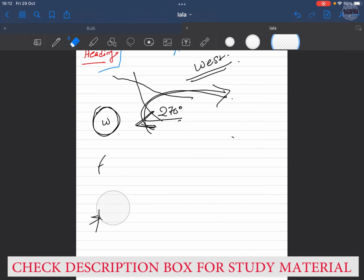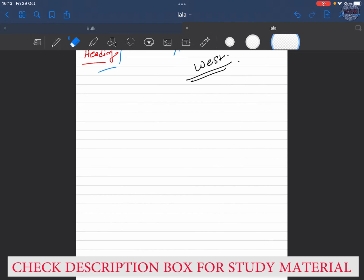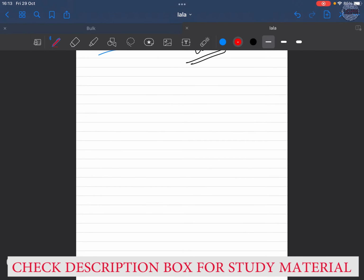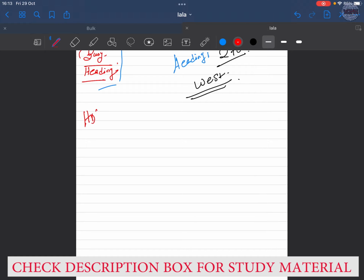But suppose, now, another situation I'm giving. Your heading, suppose 000 and one east cardinal buoy is there, okay? So there is the east cardinal, you are going like that. So how will you pass? You will go to the starboard side, because this is a safer side. East side is a safer side. So you go like that.